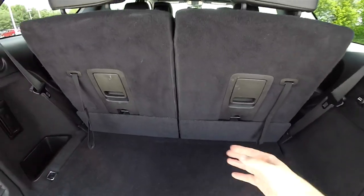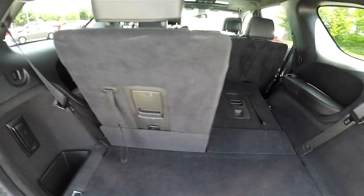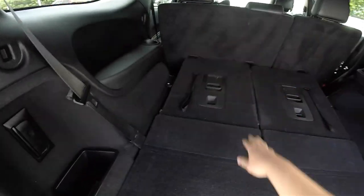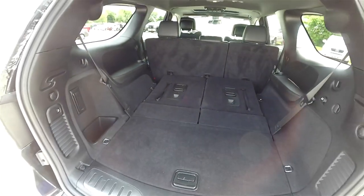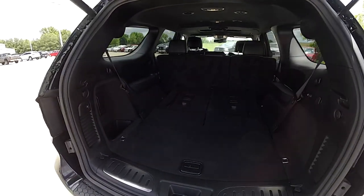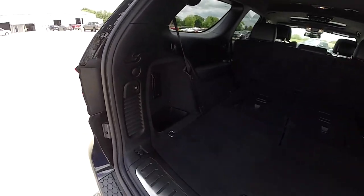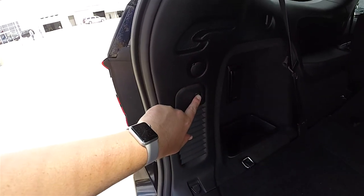Folding the seats is easy. Pulling up on the levers and pushing forward. To close the liftgate, just press a button in the trim panel.